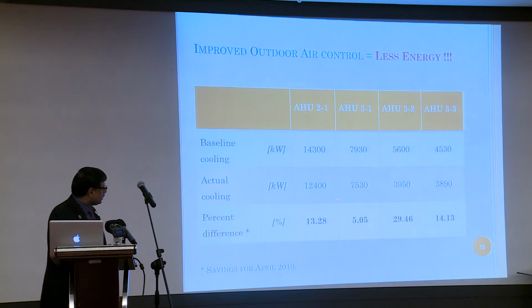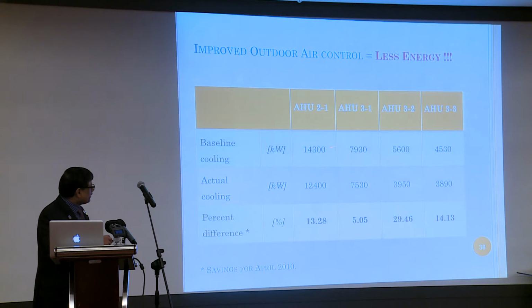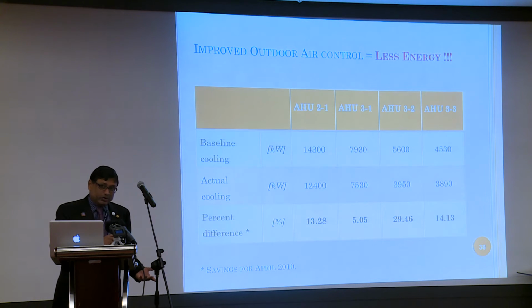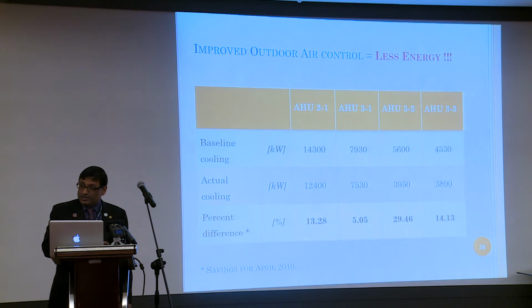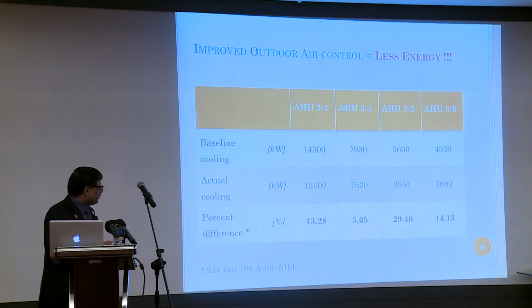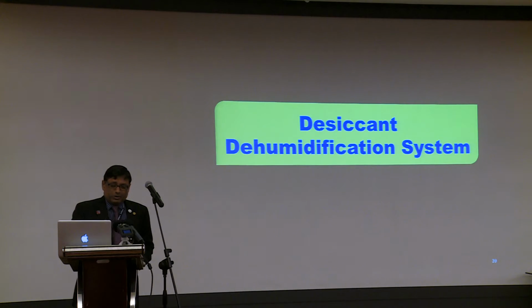And in this particular case, we did these measurements. The conventional comparison that we do here, the baseline cooling, is what it would be if it was a conventional system. And this is the actual cooling that we measured from the BAS system data. So we could see energy savings between 5 and 30%, depending on which unit we were comparing. This was roughly a couple of years after the system had been commissioned and in operation. Let me now talk about some of the other strategies or technologies that we could use, again, thinking in terms of sustainable technologies for occupant comfort and well-being.